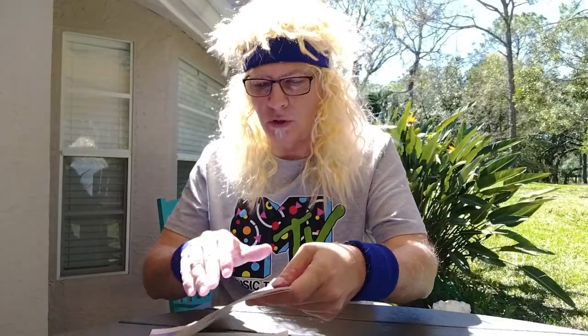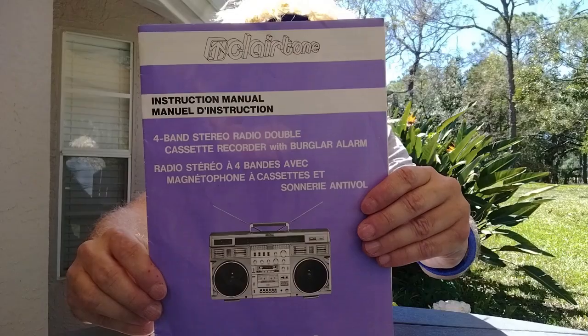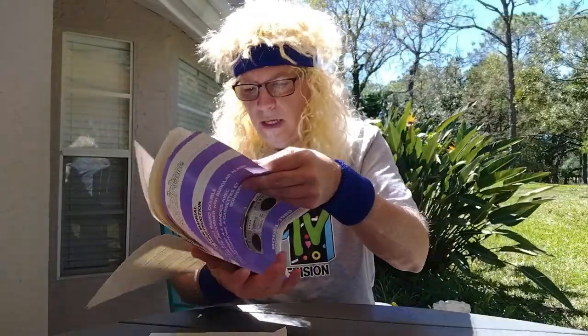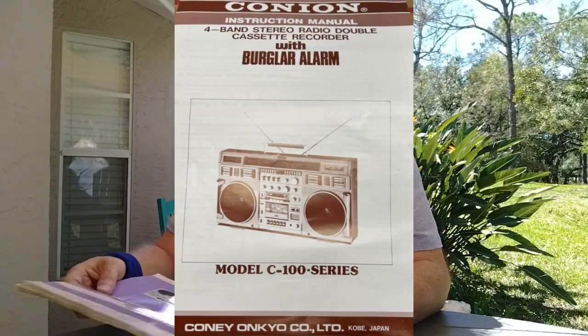This is the original Clairtone 7980 user manual, which is quite rare. Most people don't save manuals to begin with, but for a portable product, it's especially hard to find. And it's got great information and illustrations, and I actually think this looks a bit classier than its counterpart, the Conion user manual, which seemed really kind of pedestrian.